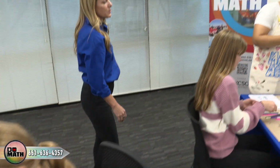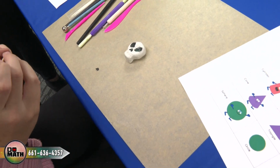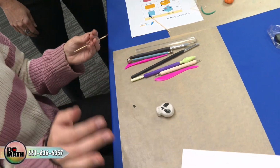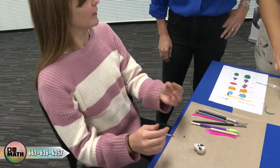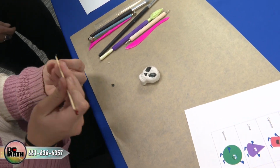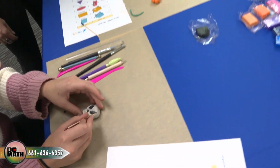Okay, over here, let's see what we've got going. All right. What are you making? We can see that you're obviously making a skull, but what have been your favorite tools you're using? My favorite tools have been the rollers and the knife because they help me mold it into what I want it to be. Right, yeah. And now you have this little tiny thing to help you with the really small areas. Yeah, I hope to make it a girl and have some eyelashes and a bow. Oh, that's cute.